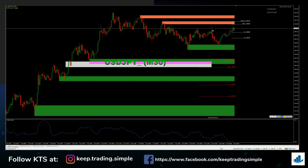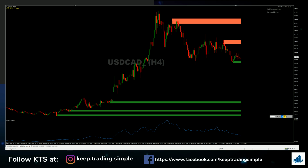How'd you play that one? So probably good for one more shot. If not, again, we have another zone sitting up top, which also had a nice little retest. Nice push through. All right, so dollar yen, dollar CAD.